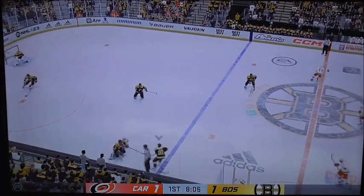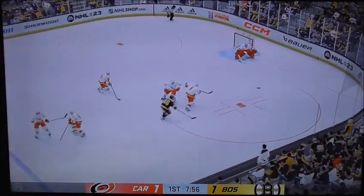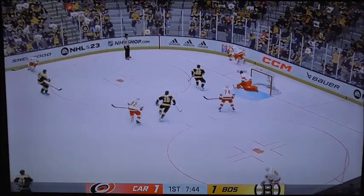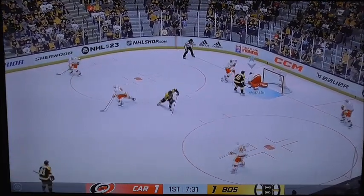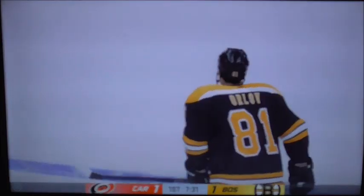Whoa, Brown gone wild here. Krejci blocked it up at the defender, and now Burns will have it over in the corner. Valuable loose puck of a chain. Now the offense is picking up the run, and Burns will jam it all. Here's Hathaway. Ullmark takes it with the save. Holding up for the whistle with only 7:31 to go in the first period.